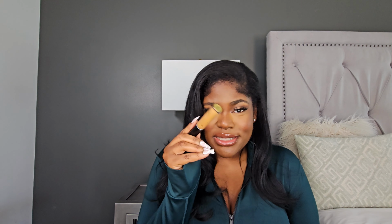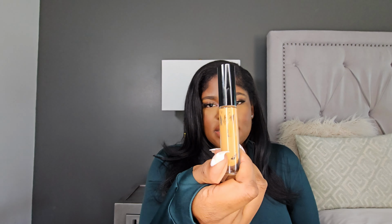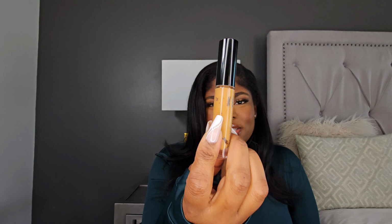One of them is an oldie for me. To me, it's probably the best concealer that I've ever had. Mine is empty right now, but I'm going to definitely go ahead and recommend it. And this is the Pat McGrath Sublime Perfection Concealer. I have the shade MD23, and I use it to highlight under my eyes. That's not what I have on right now because the bottle is empty. I've used this up, so I'm going to replace it during the sale.